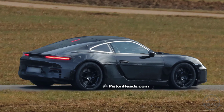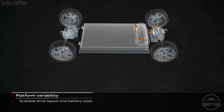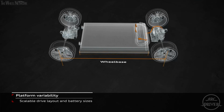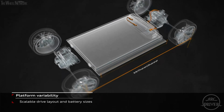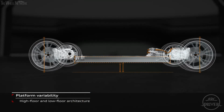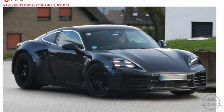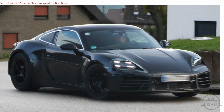the 718 Cayman. For starters, the car has been designed around a completely new EV-specific modular chassis that Porsche designed with Audi that they're calling Premium Platform Electric Architecture, or PPE. So right off the bat, the most significant component of the car is brand new and has completely different dimensions from the 718 platform. At a glance, the exterior of the new Cayman looks familiar, but a closer look tells us that all of the body panels are new.